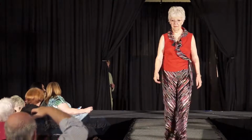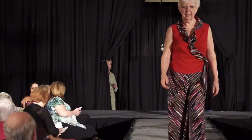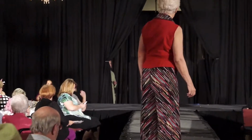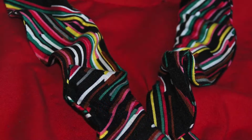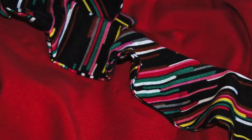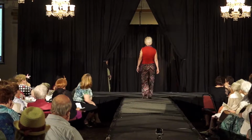The pants were cut from 2 rectangles, each sewn into a bias tube. The bias rectangle sizes were determined by a math formula. Hey, our math teachers were right. Some of us will actually use math in our lives. Who knew? The top is from an altered McCall's pattern with an added flounce around the neckline.